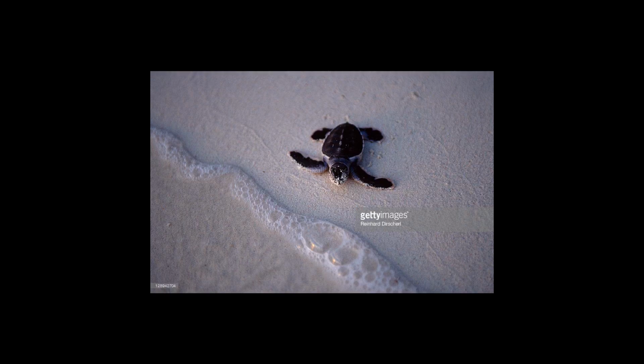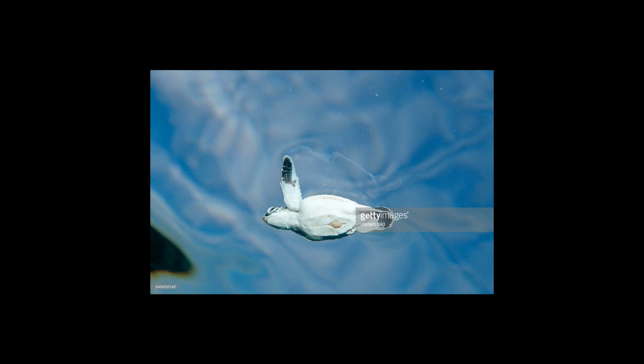Mating behavior is similar to other marine turtles. Female turtles control the process. A few populations practice polyandry, although this does not seem to benefit hatchlings. After mating in the water, the female moves above the beach's high tide line, where she digs a hole 11 to 22 inches in depth with her hind flippers and deposits her eggs. The hole is then covered up again.